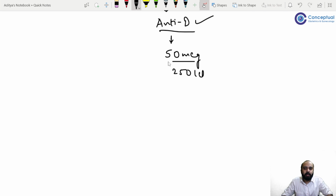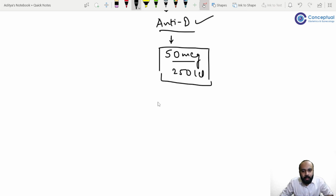Both are the same, there's no difference, because it is less than 12 weeks. Ideally, we have to do the KB test to determine how much fetal-maternal hemorrhage has happened, then we have to give it. But if you don't have those things, you don't have the apparatus to do it, then you can just give them this dose. The next question is for abortions.